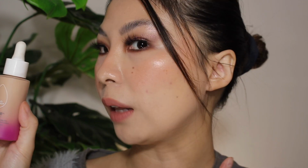Light to medium coverage, buildable, gives you that natural radiance. The shade range is definitely there also, so if you do have dry skin or mature skin, I really highly recommend this one. I have been wearing this for the past 4 videos and also a lot on my Instagram posts. I have not stopped reaching for this. This is definitely my new go-to. I highly recommend this if you do want to check it out.